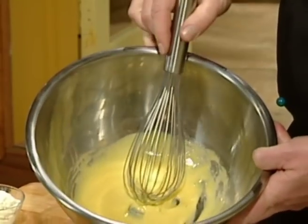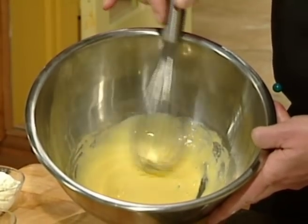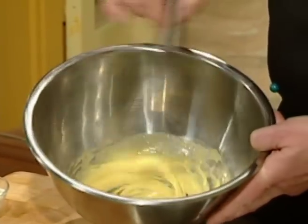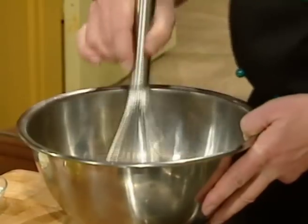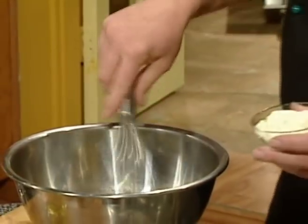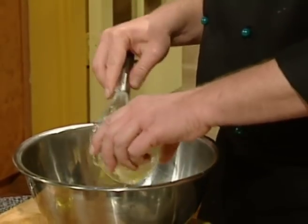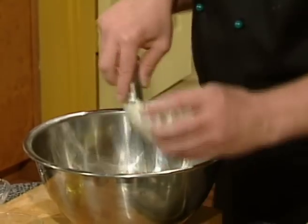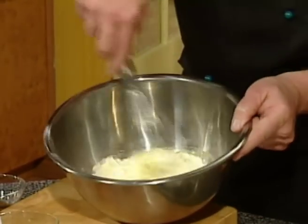I've got eggs and sugar. Simply dissolving the sugar and whisking with the egg yolks only. This is a very simple dessert. And all I need to do from there is add my cream, fold that through, and then add whipped egg whites and flavour, and it's all done.